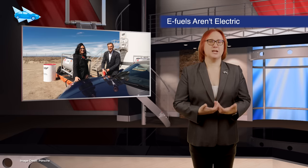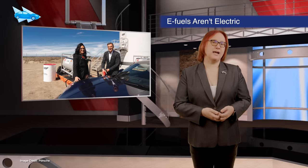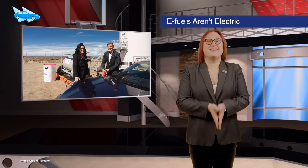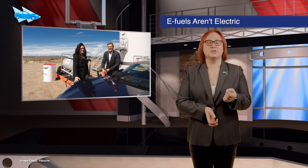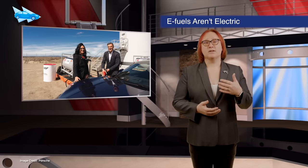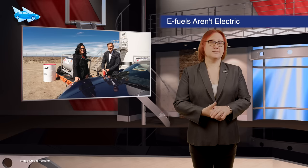Porsche has officially opened its first e-fuels pilot plant. Located in Chile, the facility will produce synthetic fuels using hydrogen from water and carbon captured from the air. Porsche claims e-fuels can replace gasoline to make ICE vehicles cleaner.